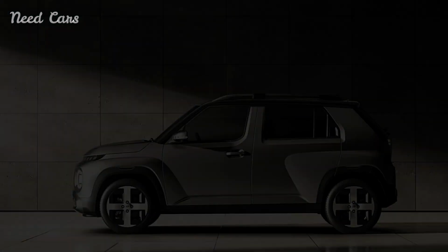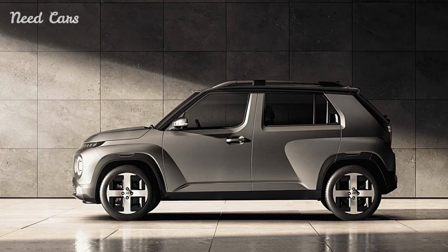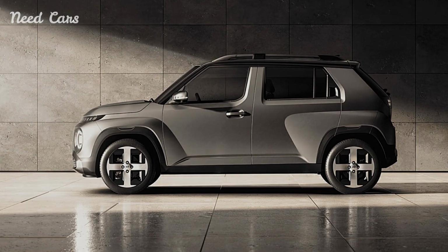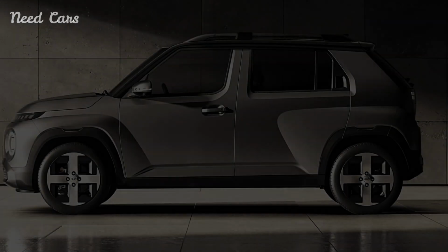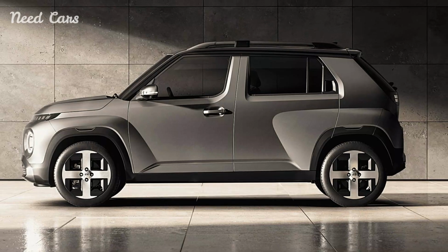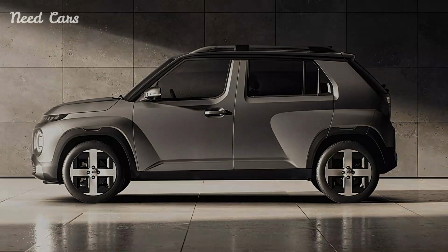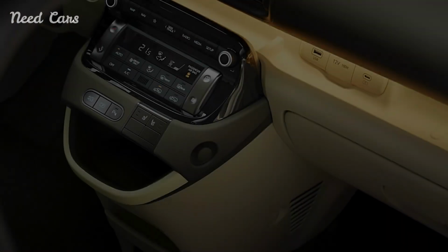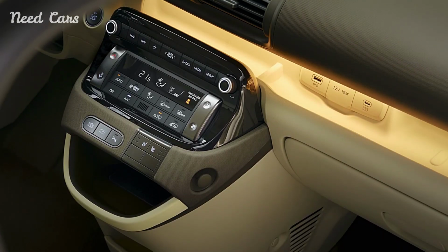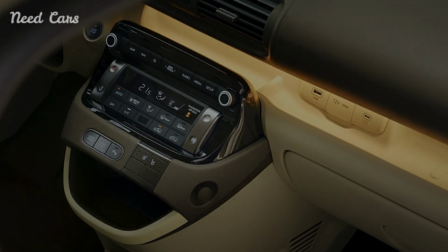Hyundai has equipped the Inster with advanced safety and driver assistance technologies to provide peace of mind on every drive. Features such as lane keeping assist, adaptive cruise control, and automatic emergency braking help drivers navigate traffic and unexpected situations with confidence. The Hyundai Inster's commitment to sustainability extends beyond its electric powertrain.